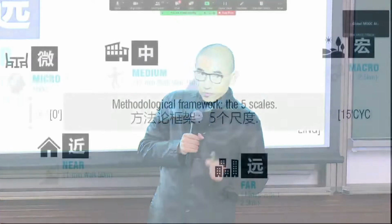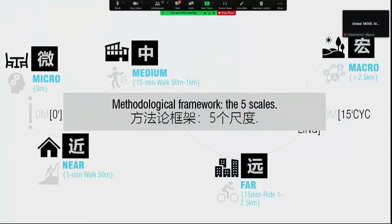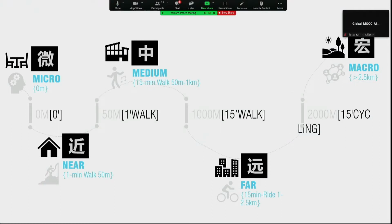There are 5 scales and 5 kinds of technology, or 5 sets of tools, that can help us do this. The biggest scale is the macro scale. It's very large, over 2.5 kilometers. No one would walk this distance. This is basically how you understand the connection within the city.